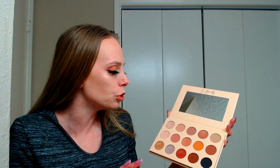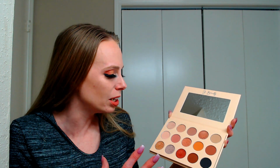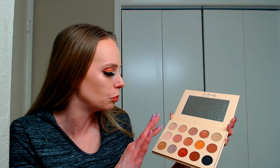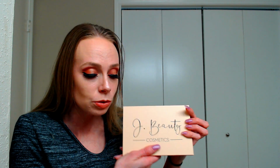The only thing I wish were a little bit better, honestly, I don't like the color of the actual packaging because when you get a little bit of fallout, it's going to get dirty. That's every single freaking palette. Show me a palette that doesn't get dirty. I'll wait. But I like this. I really do like this. And from an indie brand, this is really, really bomb.